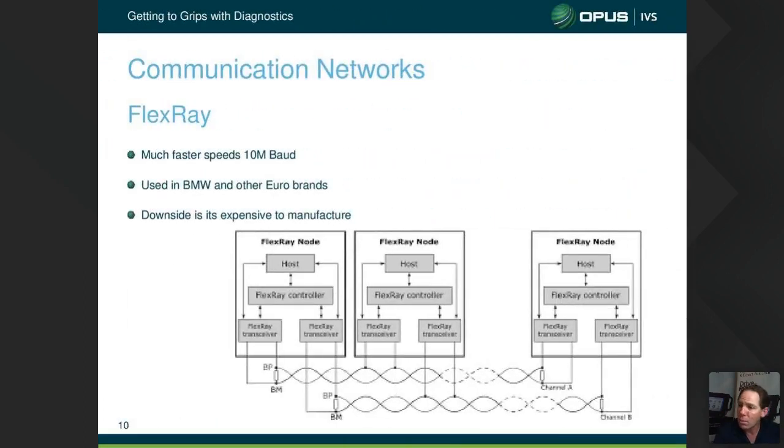FlexRay is a new system that's out now. BMWs are using FlexRay. Some Audi Volkswagens are using it, Volvos are using FlexRay. FlexRay, again, is a two-wire system. Again, we see the two wires twisted together in that pair in the wiring harness. The reason we're using it is because the data transfer is much, much faster between modules. They can communicate very quickly. But the bandwidth on that module is really wide.